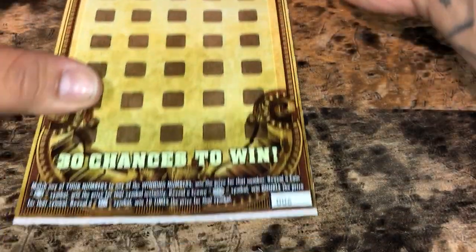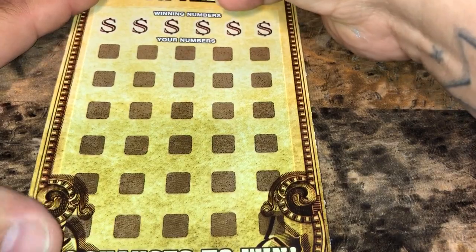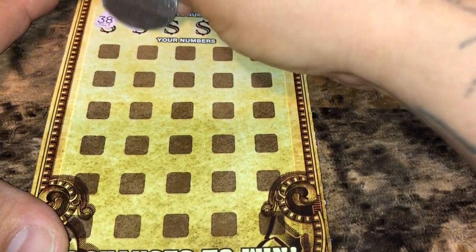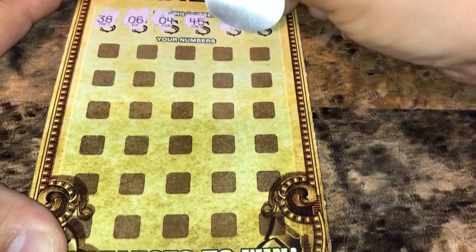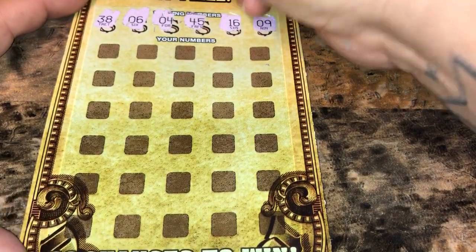All right, ticket number 6. Let's see what numbers we are looking for. Looking for 38, 6, 4, 45, 16, and 9. All right.